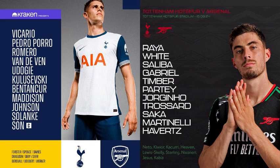Corner Spurs. Yeah, on the whole, they do work very well in stopping those balls into the box. Brennan Johnson one-on-one with Timber, who's done pretty well in these situations. He keeps his feet together because he doesn't want to get nutmegged with the cross, and the centre-back partnerships do operate well there. Gabriel snuffing out that near post, and Saliba locks in with Solanke.